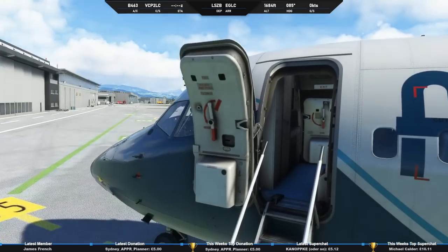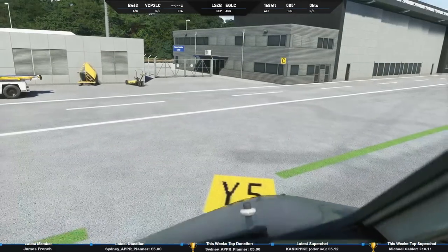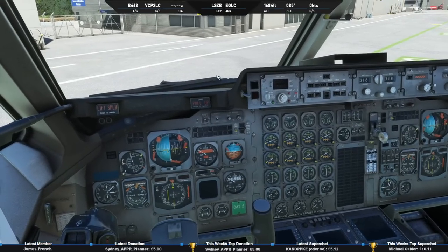The aircraft's completely cold and dark. I think I pre-fueled it, the fuel and the passengers, that was it. And in we go. Oh, there we go. Let me smoothly transition. Oh, you could argue I've done that before. Right then.